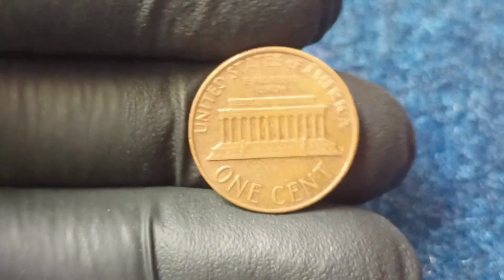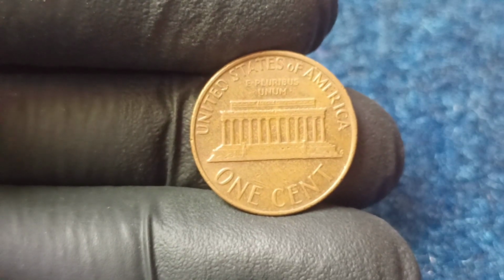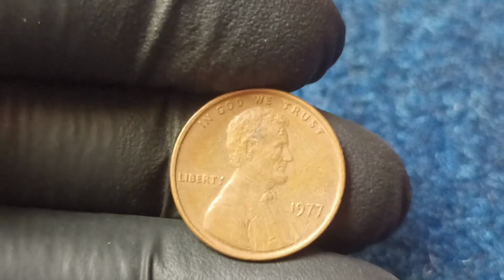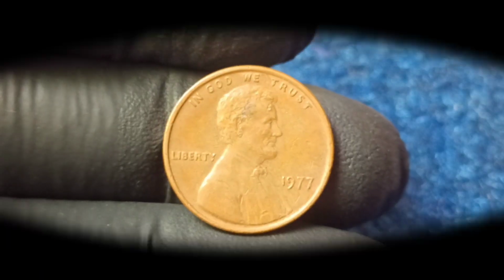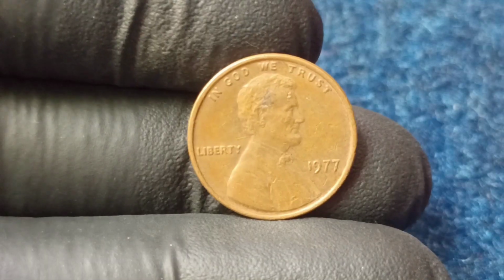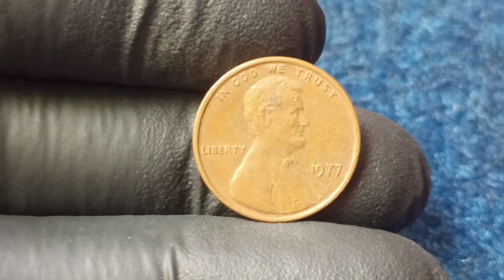A coin that on its face says just 1 cent but in reality has been valued at an astonishing $289 million, making it one of the most unbelievable and most valuable pieces of currency in history. A coin that has captured the attention of collectors, historians, investors, and treasure hunters from all over the world, because the 1977 penny is no ordinary coin.